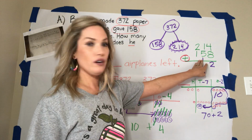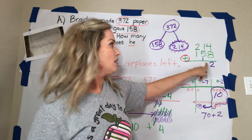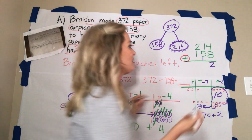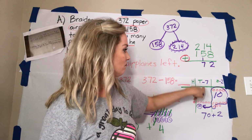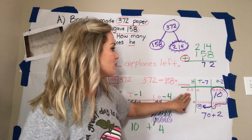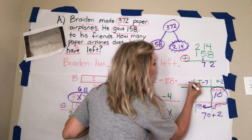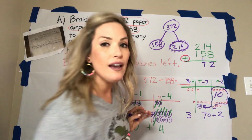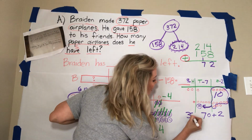All right, ooh, label your equation. What is 1 plus 5? 6. Plus 1 more 10, 7 tens. I'm gonna put that in my tens column. Hey, so far it's matching up. All right, let's look at our hundreds. What's 2 plus 1? You know that. 3. Label above, I'm gonna have to label on this side. Label below, am I just gonna put a 3 there? Absolutely not. We put the value below, 300.